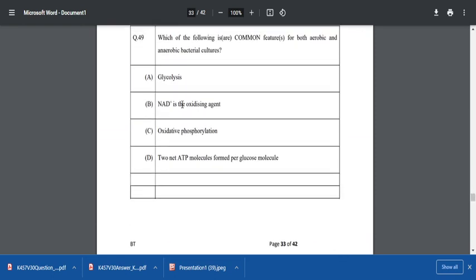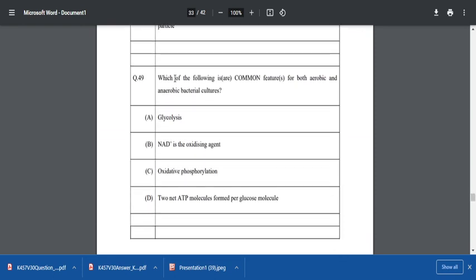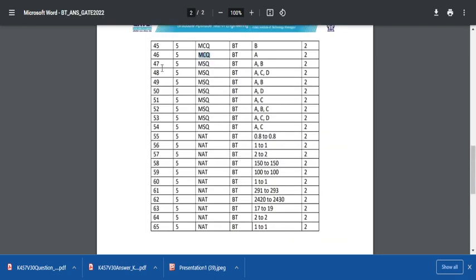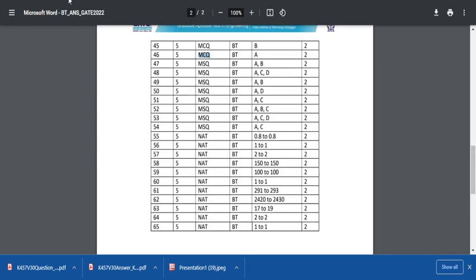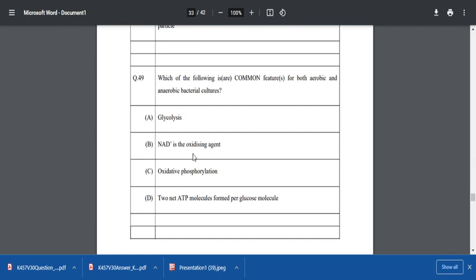Here they had given one famous YouTube channel. The question asks which of the following is a common feature between aerobic and anaerobic bacterial culture. This 49th question is an MSQ type of question, a multiple select question. They had answered glycolysis, NADPH and two ATP molecules formed per glucose. If you watched that particular video, the correct options they gave were only option A and B, that is, glycolysis and NADPH.